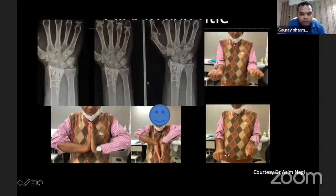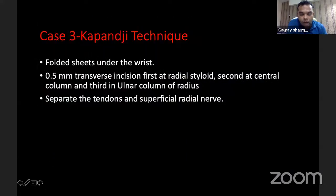And these are the post-operative and the follow-up images of the same patient, clinical and radiographic. Now, case three, Kapanji technique, again, which is very, very commonly done, and it is an effective technique in treating the distal end radius fractures.